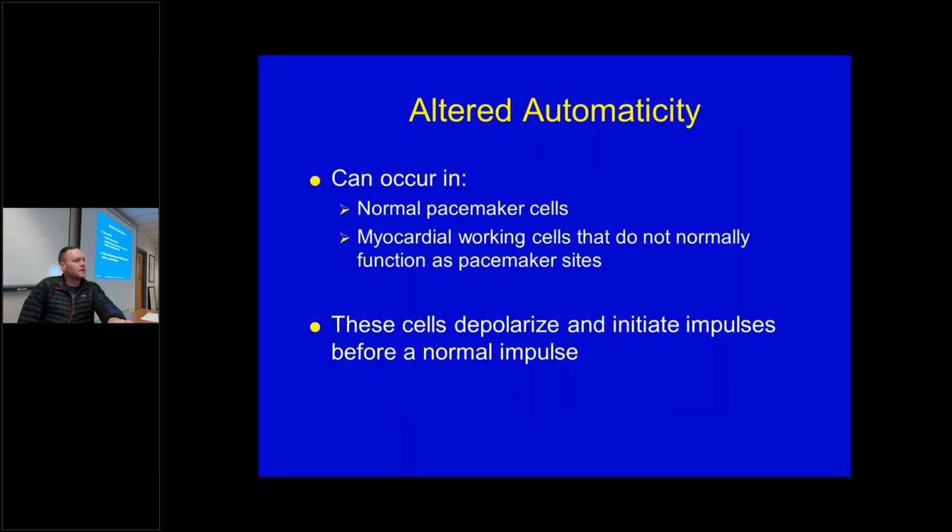All right, so that's just definitions. It can occur in the pacemaker cells. It can also occur in the myocardial cells that don't normally have pacemaker sites. But because of when this all formed, when you were in utero, you could have had migrating cells, and you might have pacemaker cells in places where you normally wouldn't, and it creates this abnormal pathway or abnormal impulse.